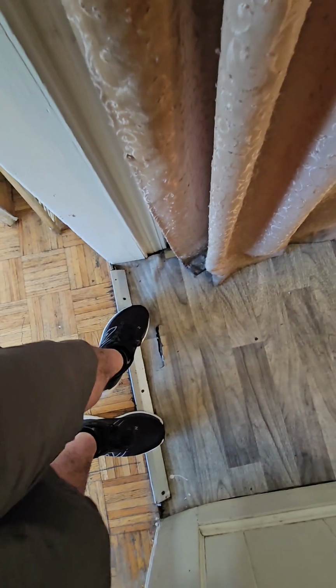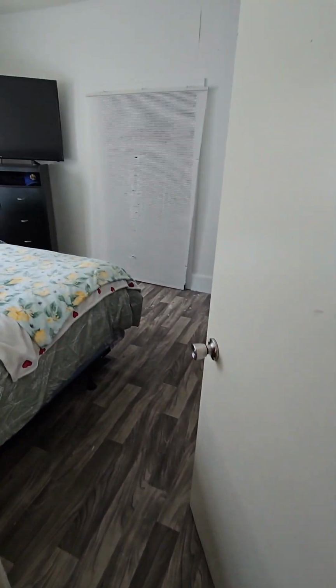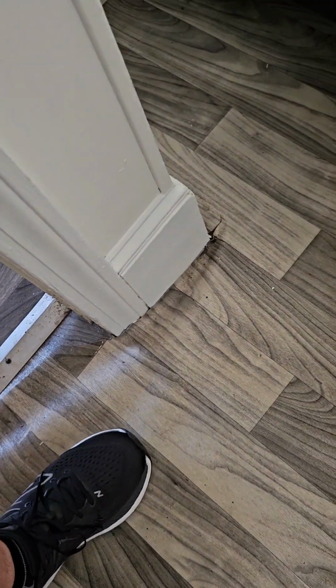A hole punched in the wall. Closet. This floor right here. First of all, ripped up. Second of all, slanting down. And this is literally stickered on. This is not even vinyl. This is literally a sticker. I don't know if you can see this. Look.